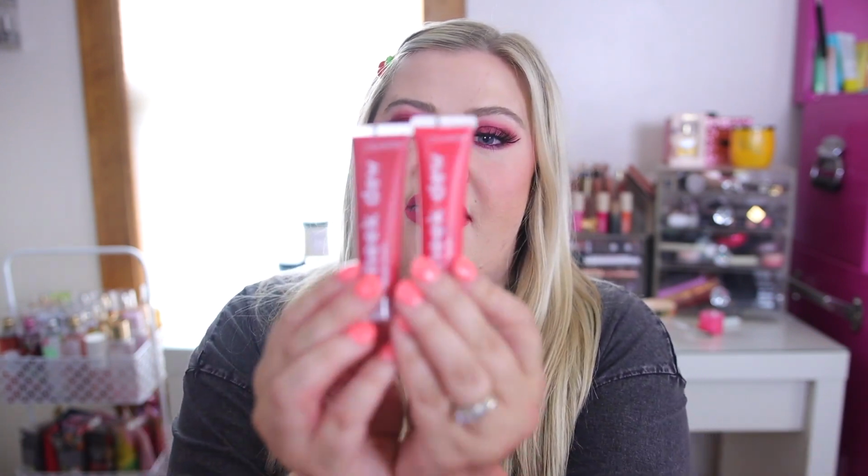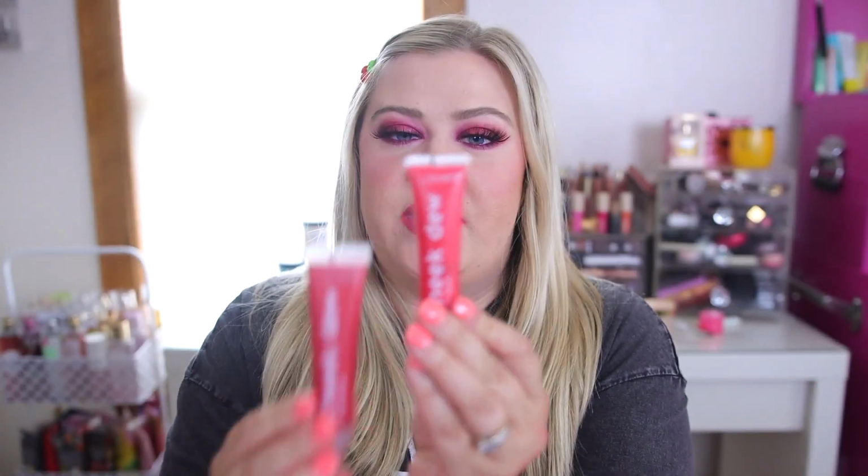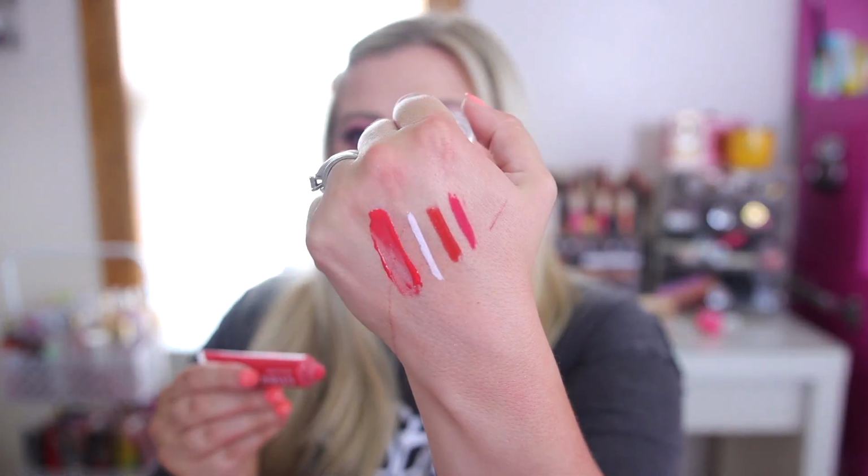We also have two cheek dews in the collection. So excited about that because I just tried their cheek dew formula out last week. Really love it. And these are some really pretty shades. We have Cherish You, which these definitely don't look as dark on the skin as they look in the tube here. They definitely sheer out, but this one is in Cherish You.